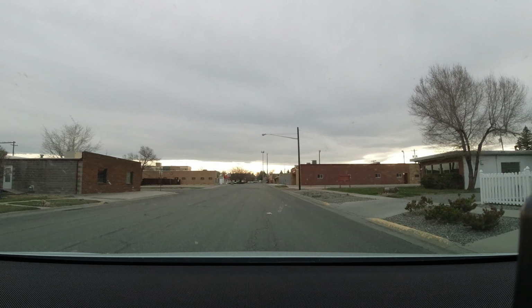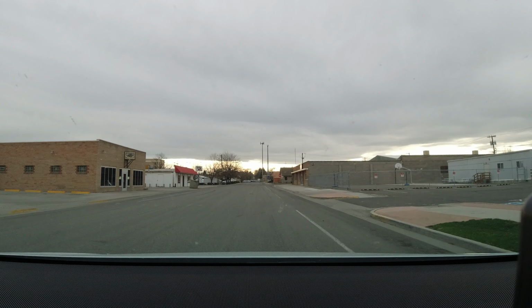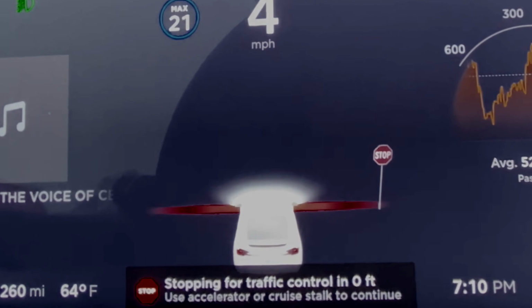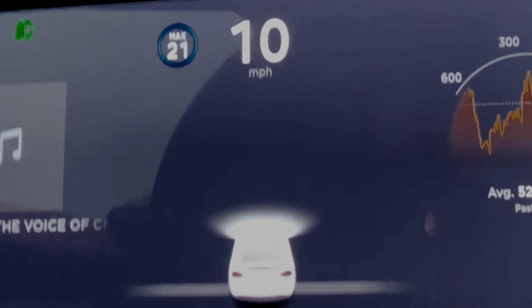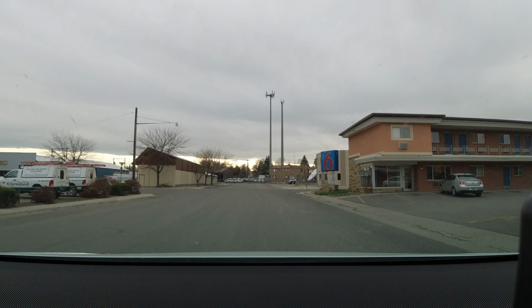Oh, wait. I can turn on regular cruise control because you can't turn on auto steer. This is just adaptive cruise control, no autopilot, but it is stopping. I'm not pressing any pedals. There it goes. It stops. I see it's safe to cross the street. I pull the autopilot stick and it goes forward. That's cool. It works. So even if you don't have autopilot working, it still knows to stop for stop signs if you're using cruise control.